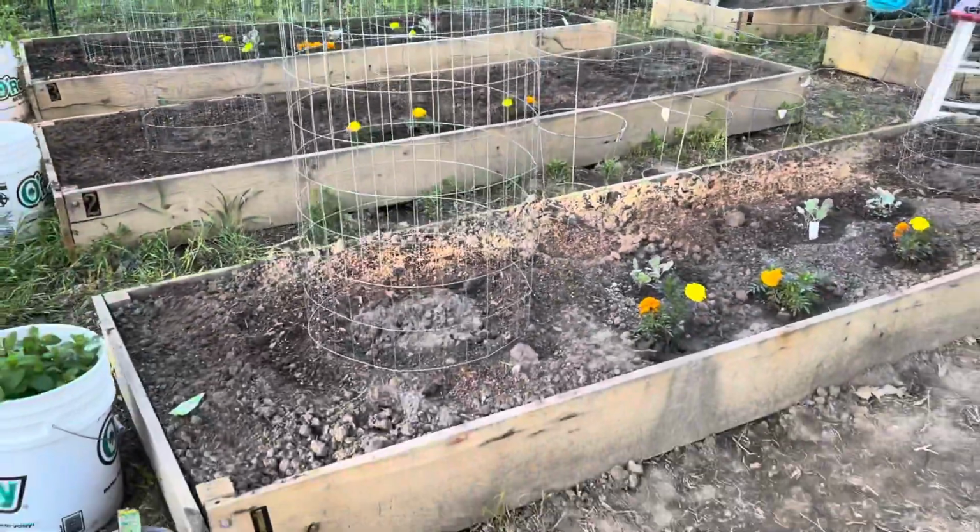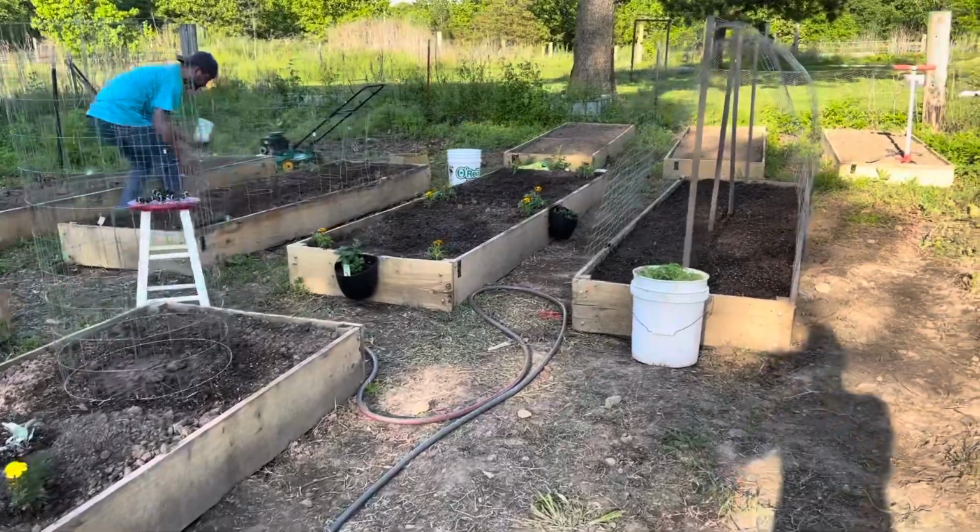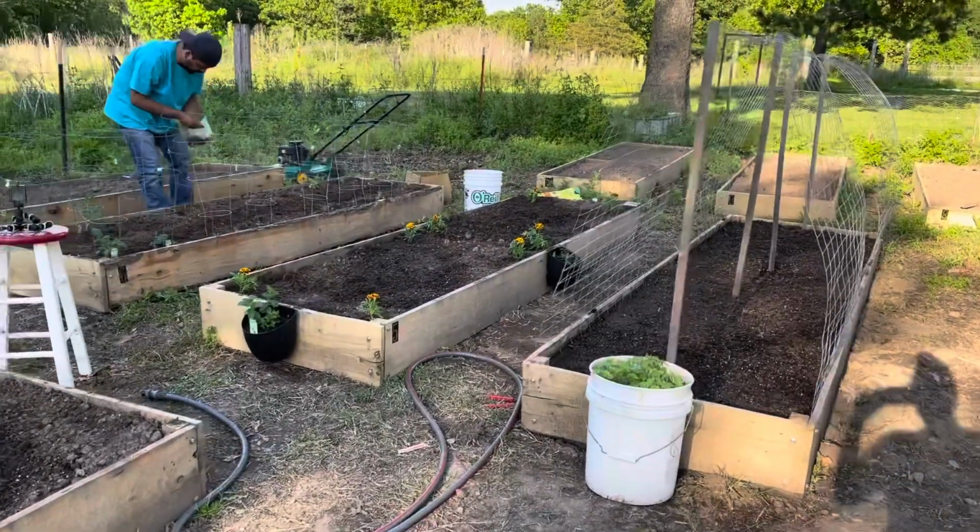So we officially have beds 1 through 6 planted. We'll be out here again tomorrow doing the next 3.